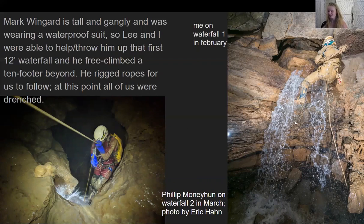So you can see here, this picture to the right is me on Waterfall 1 on that day. That's a Jake Lieber picture, on that day where the flood was so high. So Lee and I actually just kind of threw Mark Wingard up that pit. And then he was able to free climb this waterfall that you can see Philip on in Eric's photo. It was really wet, so it was very impressive that Mark was able to climb this.